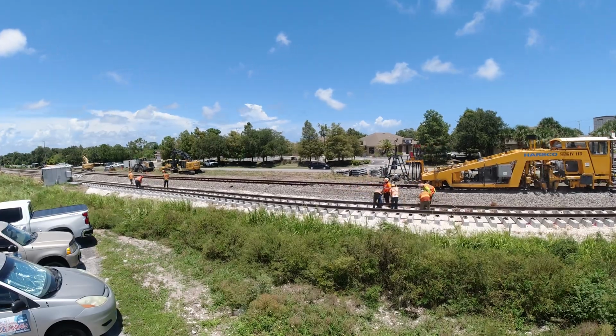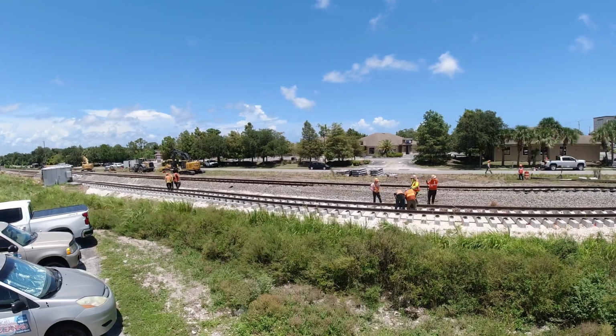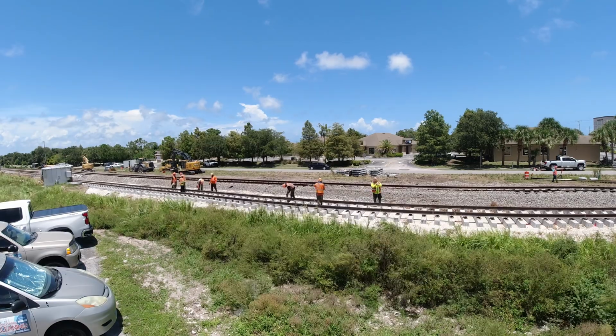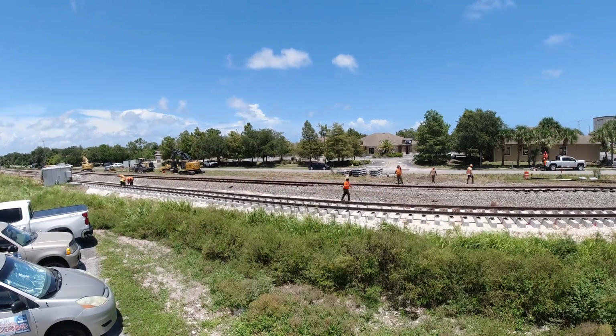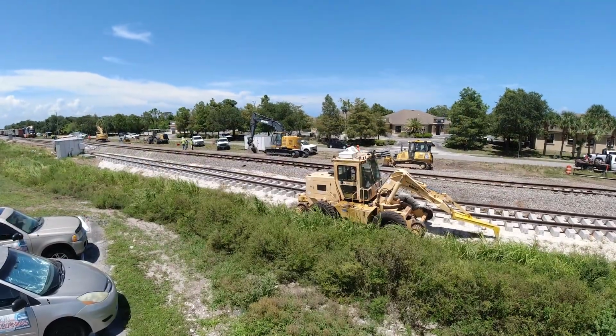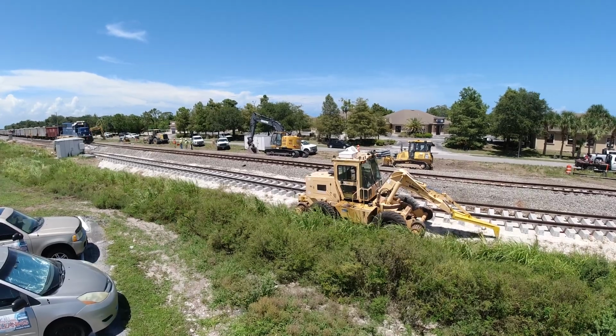With the regulator finished, the tamper moved in to complete the initial alignment of the tracks, as well as lifting them several inches to get ballast underneath the ties. When the tamper finished its pass, AFW1 returned for a second drop of ballast.